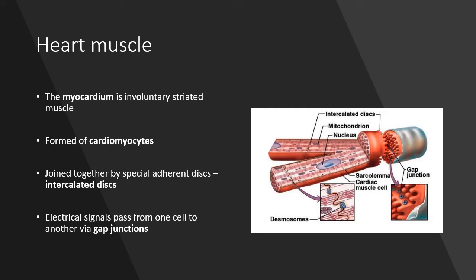And there are huge numbers of mitochondria in cardiomyocytes because these cardiomyocytes start working as soon as the heart starts to form as an embryo, right through to the day you die. And they're working all the time. So their energy demand is huge.